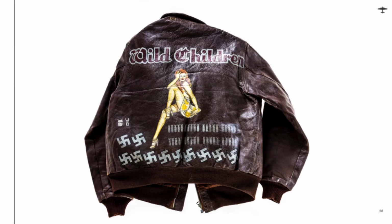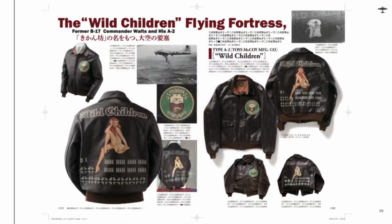And there's actually a company in Japan, the Toys McCoy Manufacturing Company. You can see on the left, that's the reproduction of the jacket, which you can buy today from what I understand. But if you'll notice, it's got iron crosses down at the bottom instead of swastikas. I didn't notice that at first, but eventually it dawned on me. Something in the back of my head kept telling me there was something different. I know in Germany swastikas are illegal to display, and I have a feeling it's the same way in Japan.